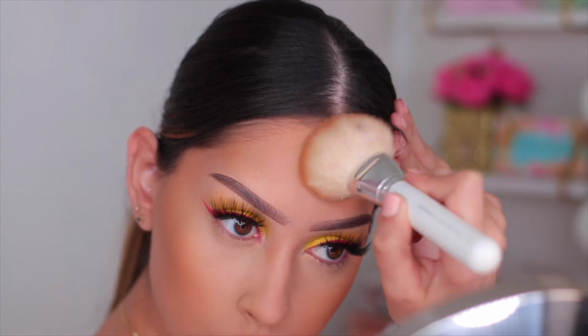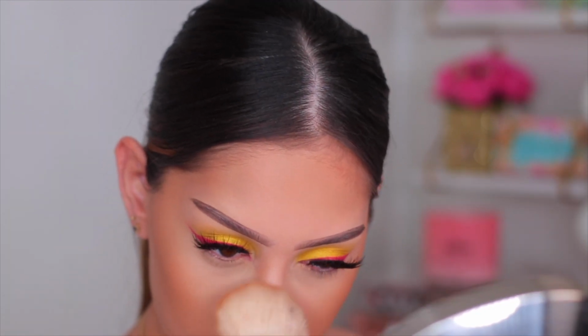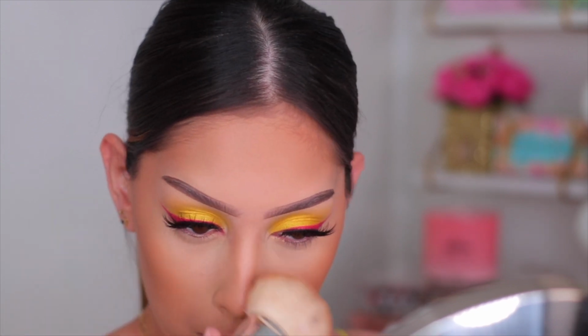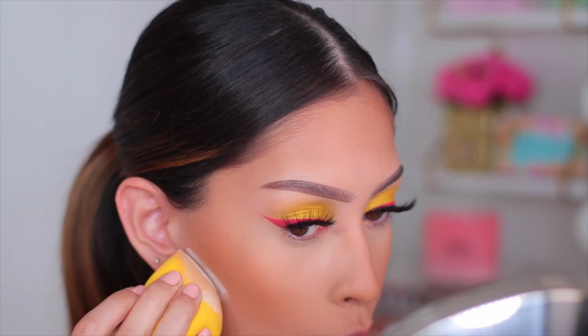So I went ahead and bronzed up my face, of course, and whatever is left on my bronzer brush, you guys, I'm gonna go ahead and rub it all over my nose. I know it looks like a hot mess, but guess what? We're about to clean it up and it's gonna look like I actually knew how to contour my nose when I don't. So go ahead and apply it like a hot mess on your nose.